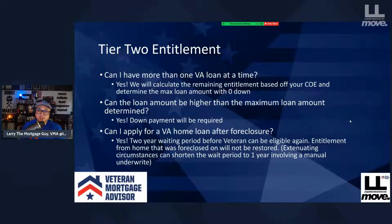Of course, there are extenuating circumstances that can shorten the wait period. Instead of 2 years, it can be down to 1 year. But it involves a manual underwrite, which my company does do. That's something a lot of people don't realize or understand. There's a manual underwrite process that can find exceptions where normal guidelines would deny you. A manual underwrite may be able to approve you. It's subject to what the underwriter decides, if it makes sense, and they can document it for the VA.